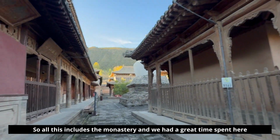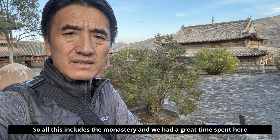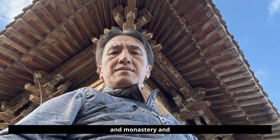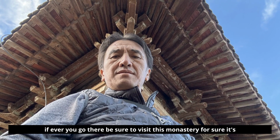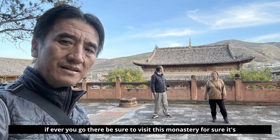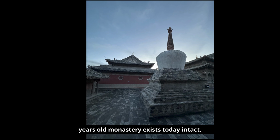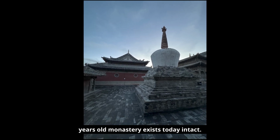So all this is included in the monastery, and we had a great time here. If you ever go there, be sure to visit this monastery. For sure, it's ancient, about 600 years old, and exists today intact.